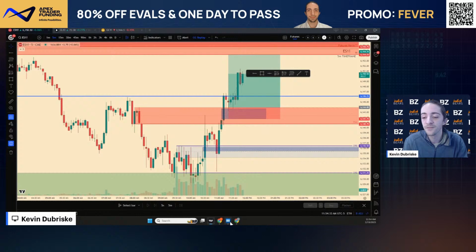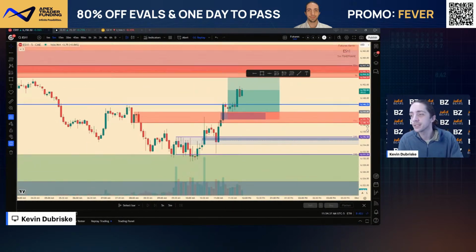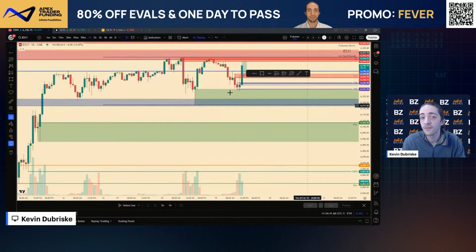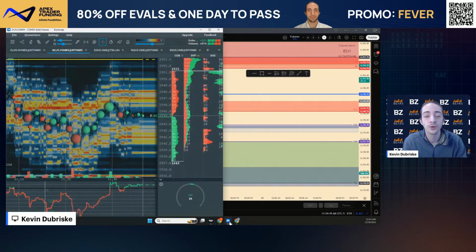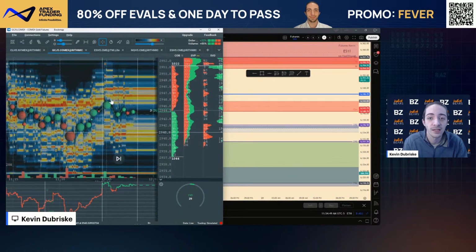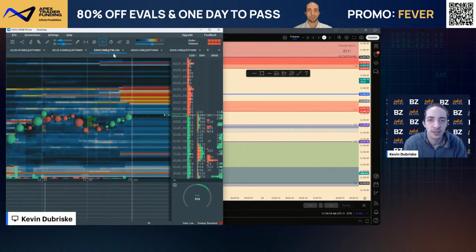Now, in terms of finding price levels, I will do my time frame analysis. So that's 61.54, that's a 1-hour supply zone. And for finding intraday price levels as well, I will use a tool like Bookmap that shows me the order flow and the volume. So this is the current order book. And let's check the ES right now.